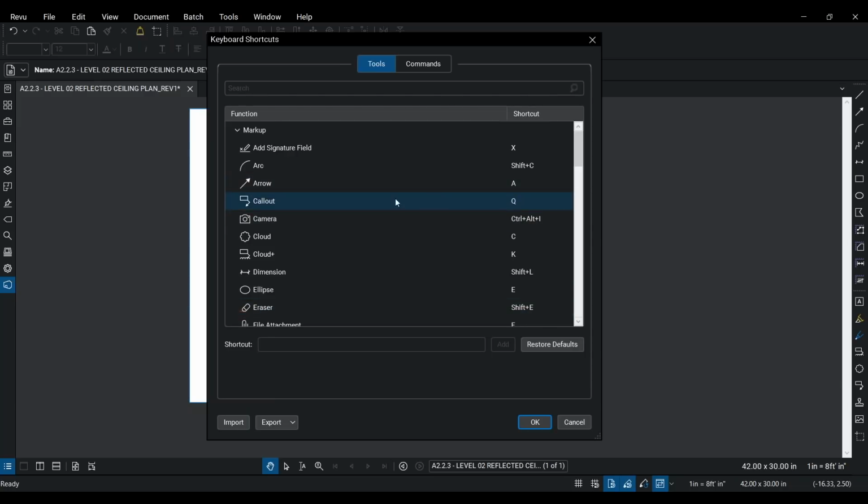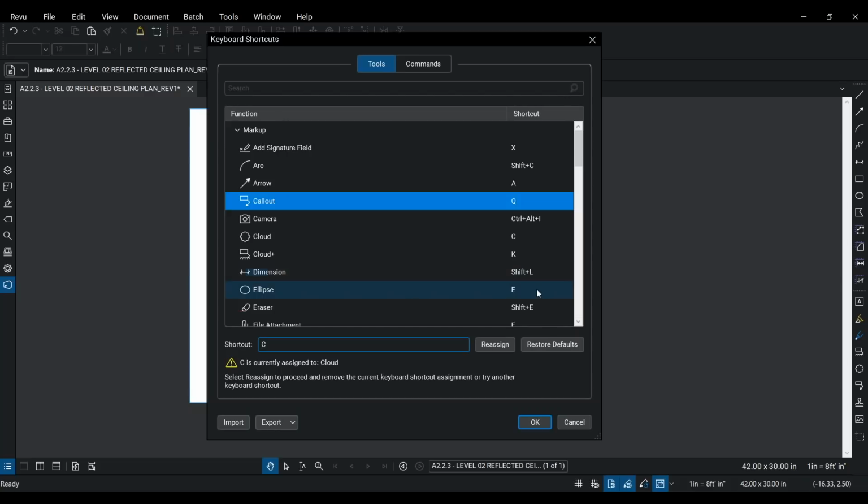So let's just try to change one right now. So maybe callout, you don't want to say Q. Maybe you want to say C, which we see right here is for the cloud as well. So let me just go ahead and try and see what it does. So C. So it gives you a warning saying C is currently assigned to cloud. What happens when you click reassign is that it definitely takes away the C from the other one. So you sort of have to be careful.